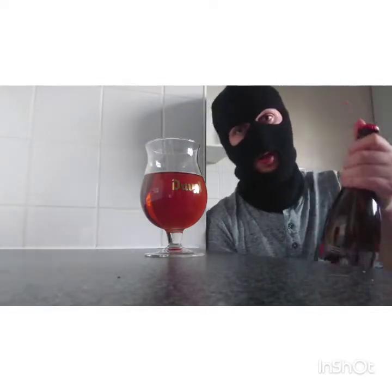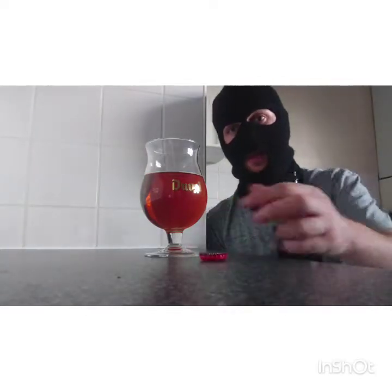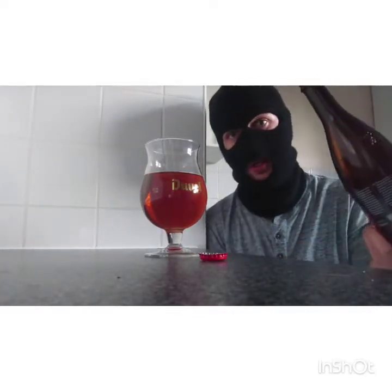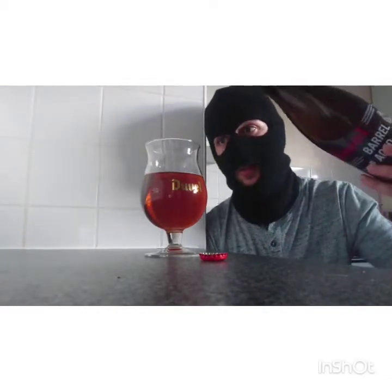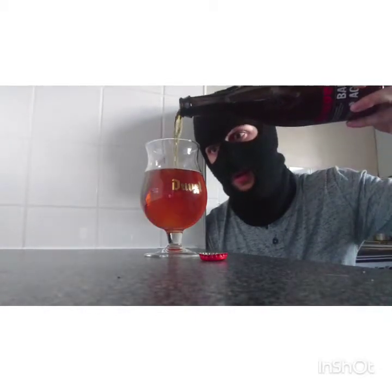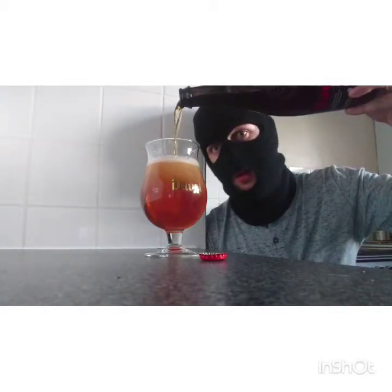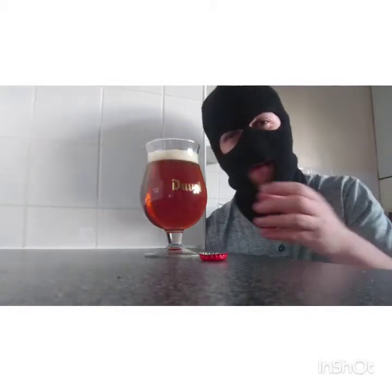Get a bit of a shake in there as well, just for good measure. Right, let's see if the remixing's worked. It may not change colour, I don't know. I'm hoping it's going to change the taste. That's what I'm looking at. Let's see if I can get a bit in there. You hear that fizzing.